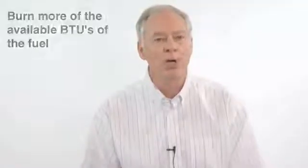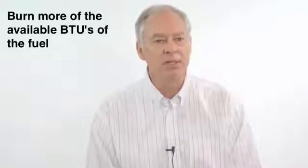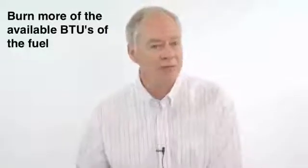So in a gallon that contains 231 cubic inches of fuel, at 1500 RPM with the organometallic in it, the requirement for fuel goes down. The organometallic chemistry, the way I like to really simplify it, is we burn more of the available BTU of the fuel than if you didn't have it in there.